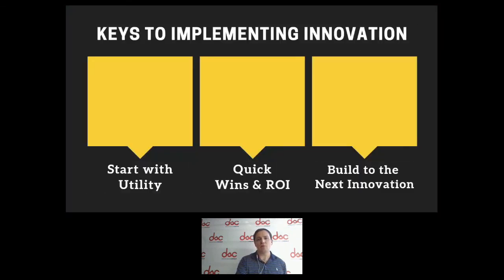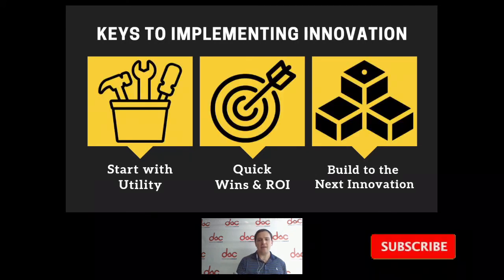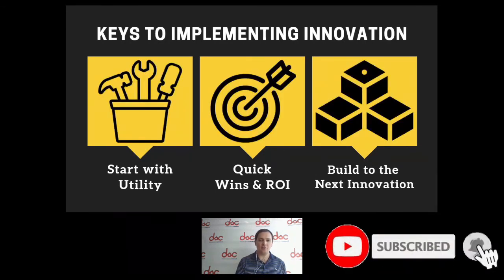So that's where I'll leave you, is these keys to implementing innovation. You've got to do it one bite at a time, one step at a time, starting with the utility to your stakeholders and figuring out how to create a business case that gets your organization return on its investment, starting small, one step at a time, and then building up innovation upon innovation upon innovation consistently, and having a plan for how you're going to do that and how you're going to get ROI every step of the way.